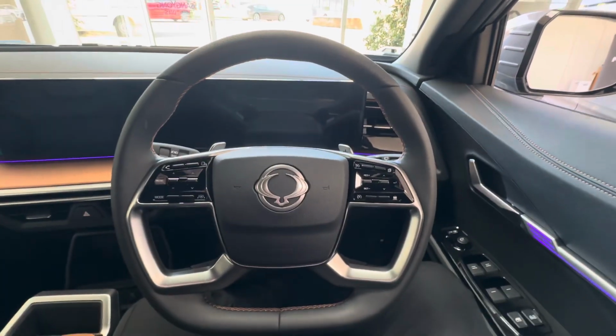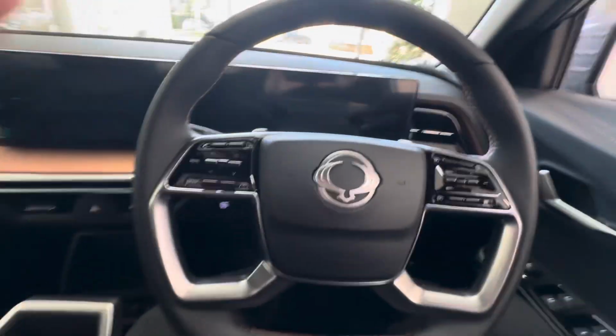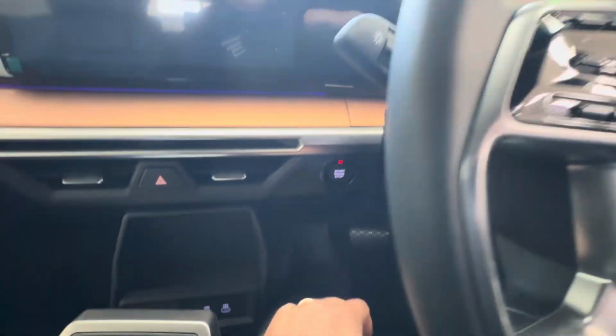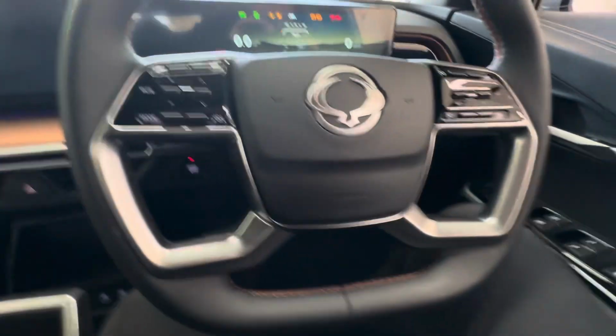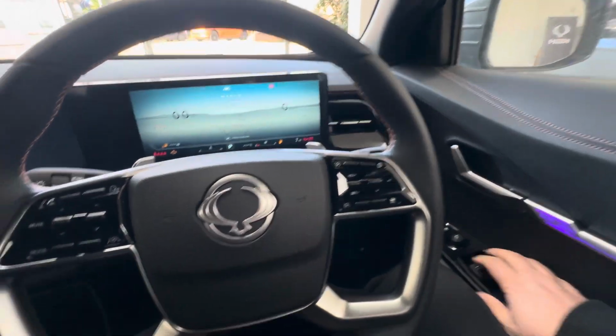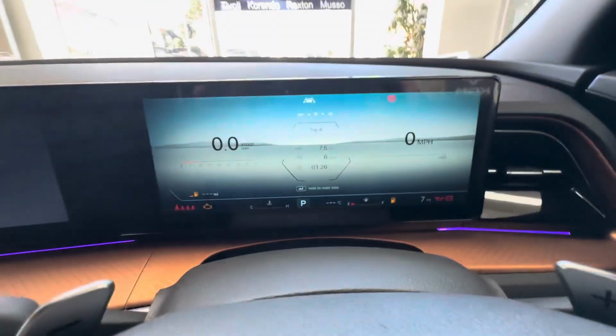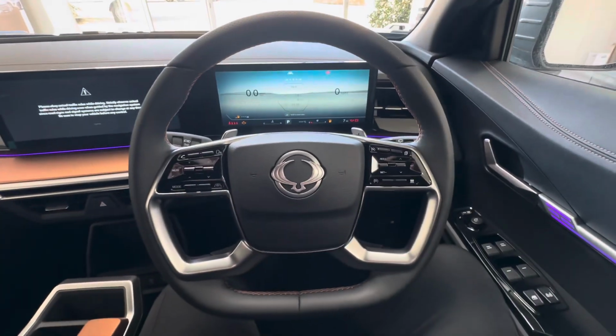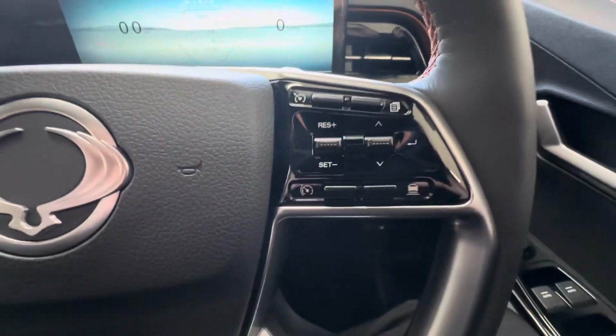So here's our steering wheel. So to start the engine up, foot on the brake, push the button. Because I'm in the showroom, I'm not going to start it completely. So, this is one of the displays that we've got in front of us. And this is the steering wheel. So let's go through the steering wheel first of all.